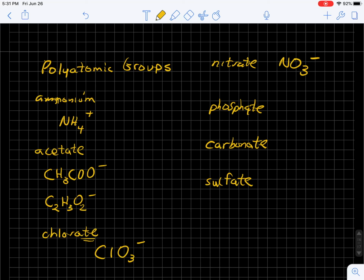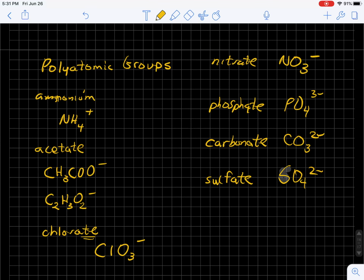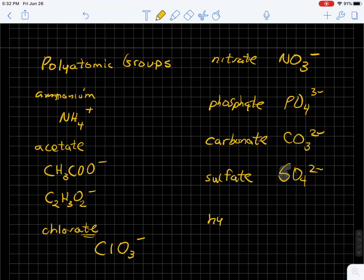So when you recognize nitrogen with oxygen, you know that's nitrate. If you see a group with phosphorus and oxygen, regardless of the charge, regardless of the number of oxygens, you know that's phosphate. And when you see carbon with oxygen, that's carbonate. And sulfur with oxygen, sulfate. Okay. And that's going to change when we get to the fourth marking period, because if you know these, it's going to be really easy to know the formulas for the rest of them as well. So we're just going to start with these right now, seven.